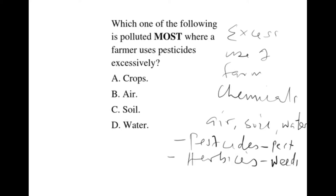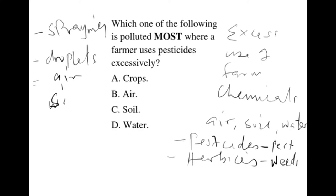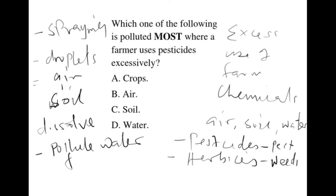So in the process of applying the pesticide, the farmer does that through spraying. During the spraying, these chemicals are released from the knapsack sprayer in the form of droplets. These droplets end up in the air and finally fall into the soil. Once in the soil, when the rainwater comes, they dissolve in that rainwater and end up polluting that water. So the thing that is polluted most in the process is water, because all those chemicals end up back in the water from the soil. So water is polluted most.